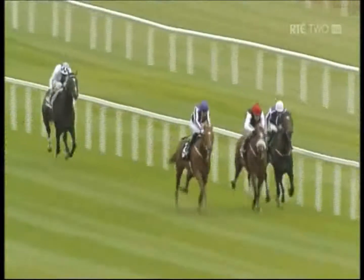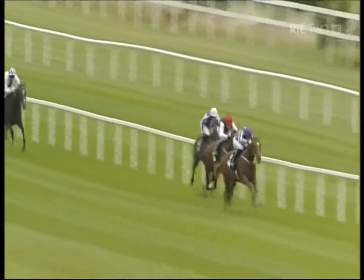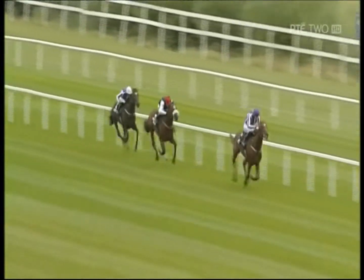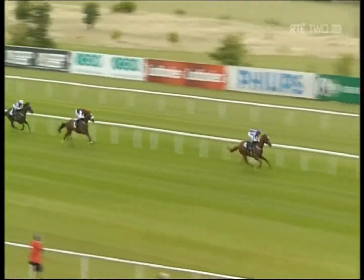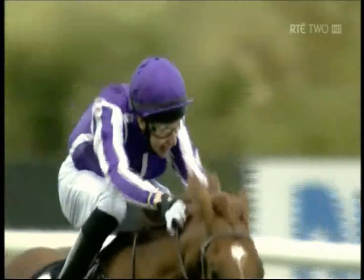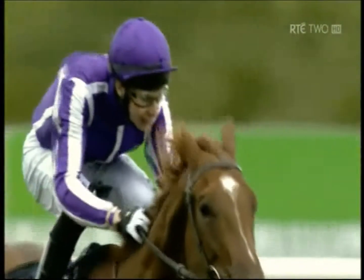He's an exciting horse. Did your dad suggest where we might see him again? Do you think he might be out again before the season's end? We didn't say anything yet. Obviously, they'll see how he comes out of the race and that. And all the owners will decide on that. But you'd imagine the Dewhurst and the Racing Post Trophy and races like that would definitely be on his agenda, you'd imagine. And Joseph, just pulling up, I mean, a big smile from you. I mean, you're pretty pleased with it.